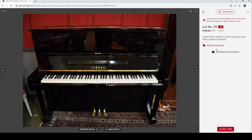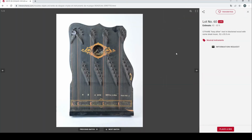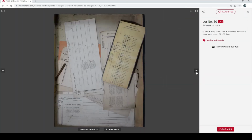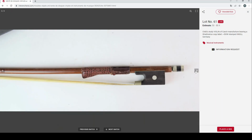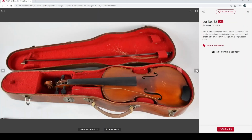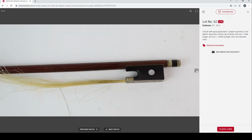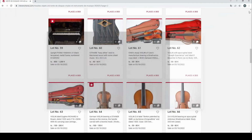upright piano, a Yamaha U1, and Kithara, harp zither, these horrible things that are everywhere, child's violin, Czech, with a bow stamped Noble, Germany. Okay. Violin, label Joseph Guarnerius. Looks fairly standard.